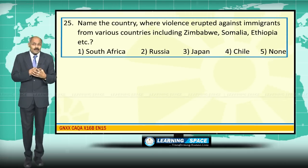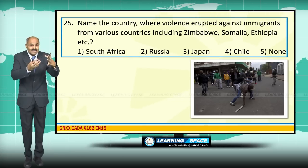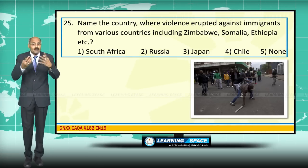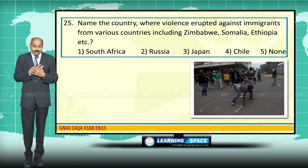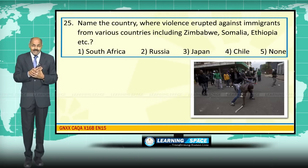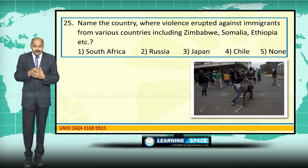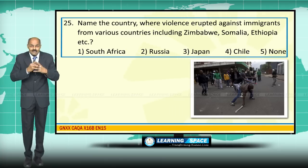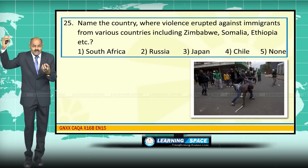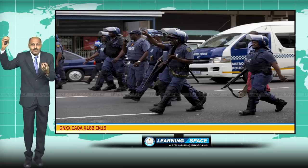Name the country where violence erupted against immigrants from various countries including Zimbabwe, Somalia, Ethiopia. What is an immigrant? The meaning of immigrant: if you are staying in the United States of America, you are an immigrant as far as the United States is concerned. You are an emigrant as far as India is concerned. That means when you are going from India to the United States of America, your status will be emigrant when India is concerned, immigrant when the United States is concerned.